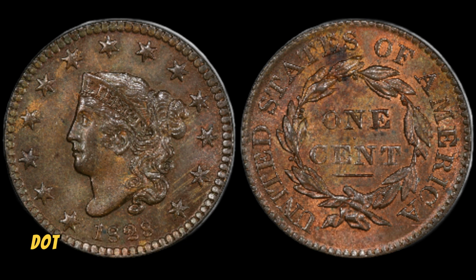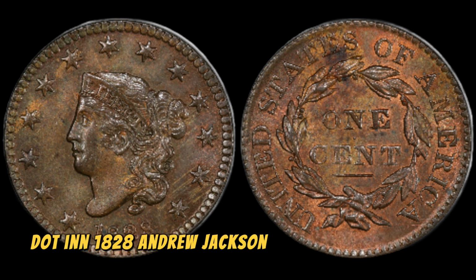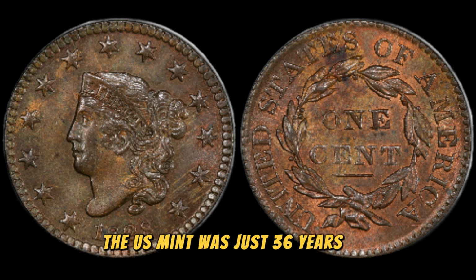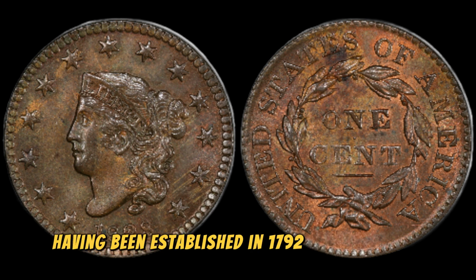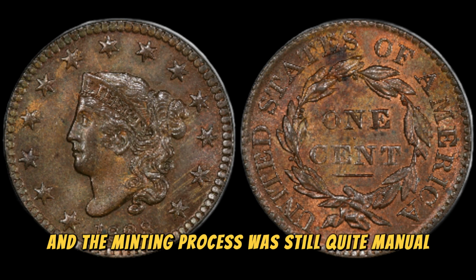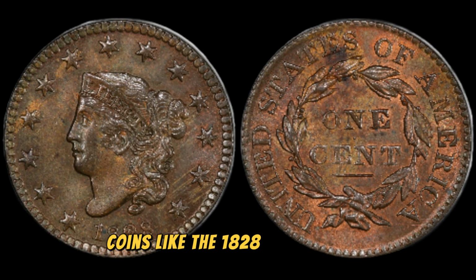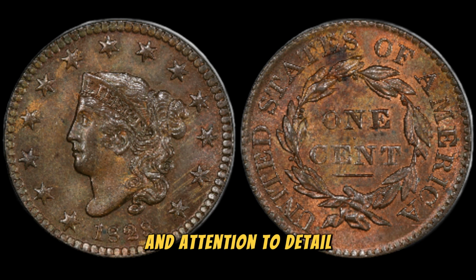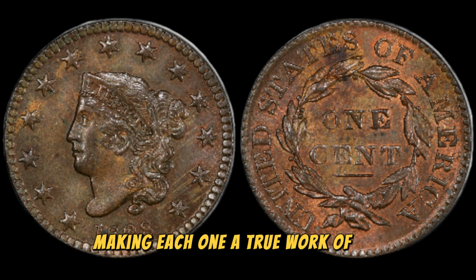culture on coinage. In 1828, Andrew Jackson was elected president, and the country was experiencing significant political and economic changes. The U.S. Mint was just 36 years old, having been established in 1792 in Philadelphia, and the minting process was still quite manual. Coins like the 1828 Liberty penny were created with a great deal of craftsmanship and attention to detail, making each one a true work of art.